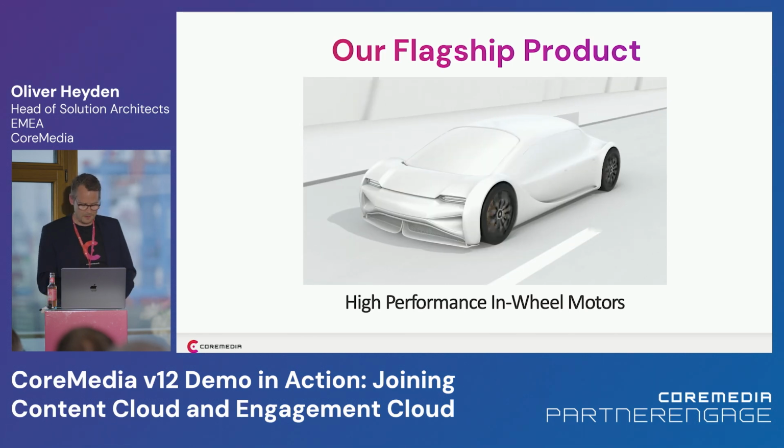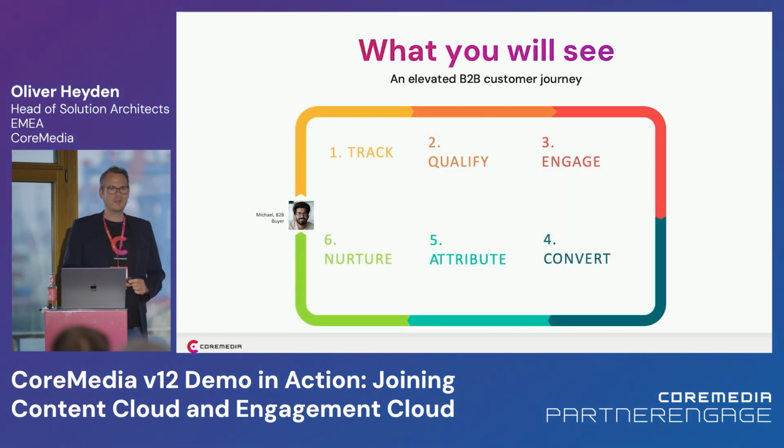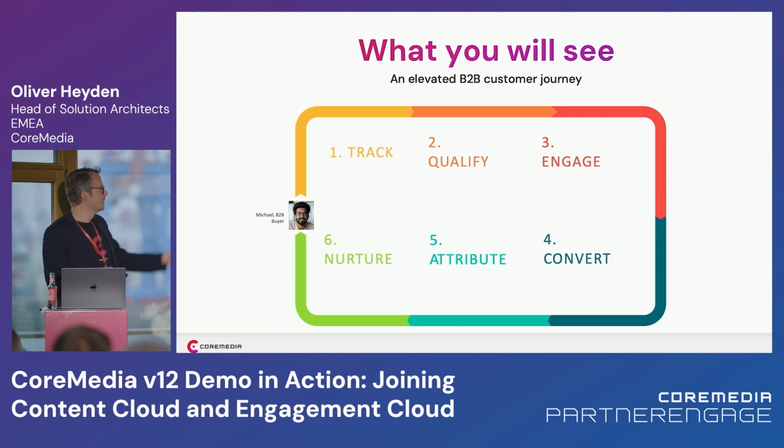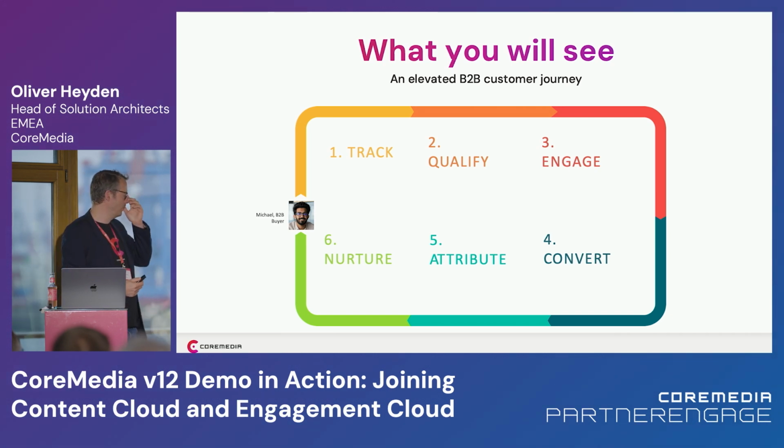I can click this now. Fantastic. So it was a lot, I know. I hope you're still with us, but that's what we wanted to convey. It's a damn lot. It's really a lot of use cases. So we saw the whole buying journey here, really spanning all the different stages of a typical buyer, and you saw where CoreMedia Engagement Cloud added value.